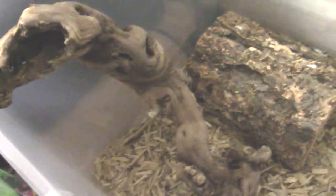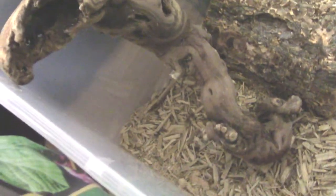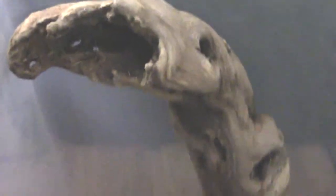So in the corner we have his wood here. This is something that I've had for a long time. I have it just in the corner there, so he can get up on there and climb. A lot of people will tell you that ball pythons are ground snakes. I mean, they are, but they still like to climb every now and then. Keep in mind they are still snakes.